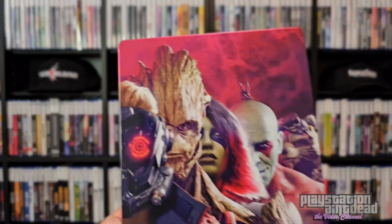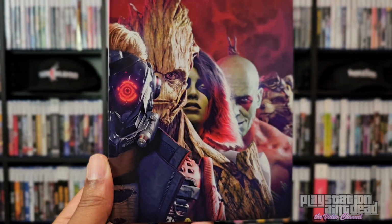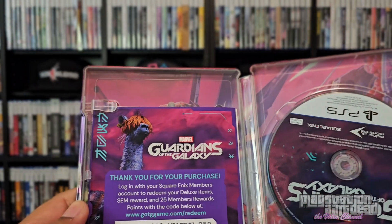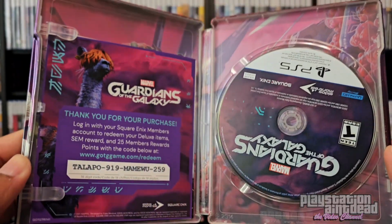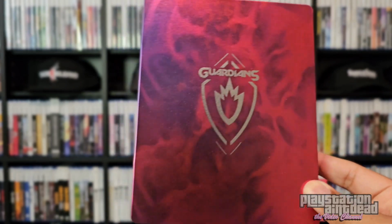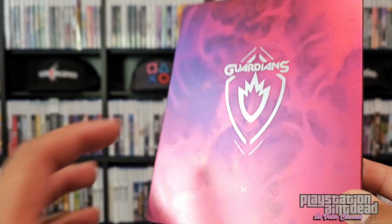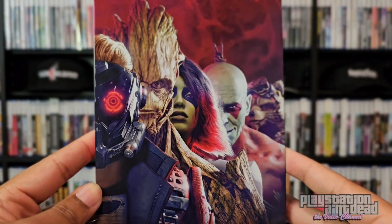Next up, we got Guardians of the Galaxy. A great game. There's another Steelbook. This Steelbook came with the Collector's Edition. So inside of it came with that, and obviously you got the game. And if you guys want Square Enix points, you can try to redeem them as quickly as possible. But yeah, highly recommend this game. I know the original Avengers game didn't do any justice. This one definitely held up. The acting, the gameplay, everything. It's hilarious. Great game.